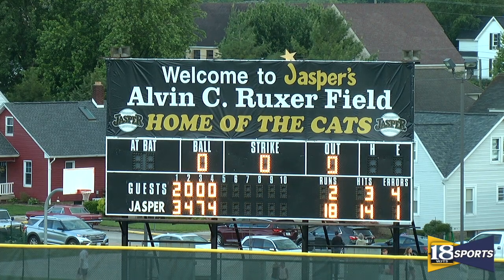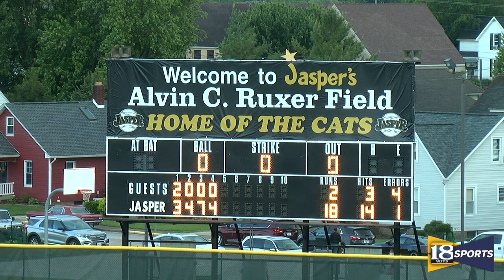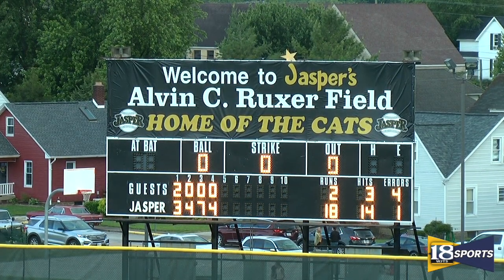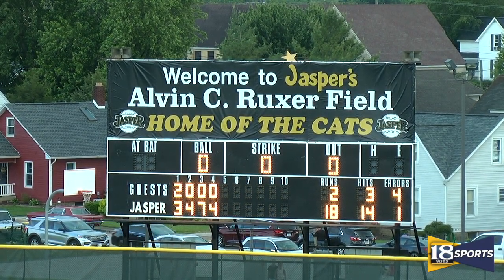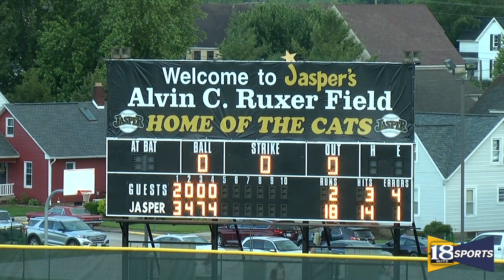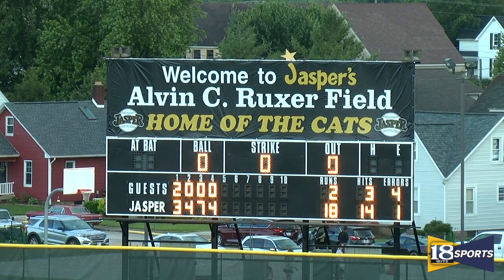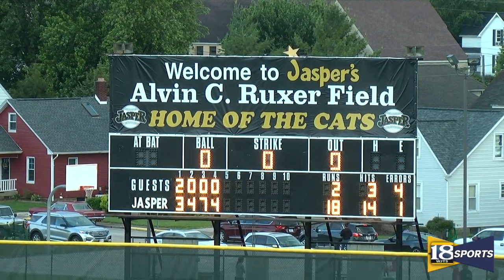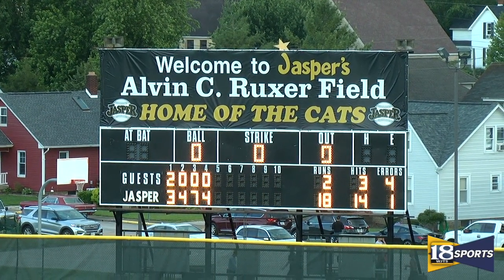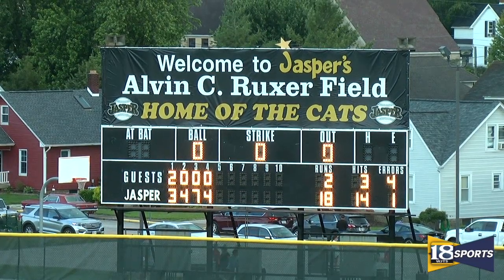But the Wildcats add on with four more runs on one, two, three base hits, a Raider error, and a couple of runners left. We will head to inning number 5, and it is now Wildcats 18, Raiders 2 on the RG Mechanical scoreboard. Raiders need a huge rally. Coming up next on WBDC Sports.